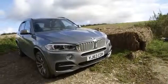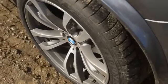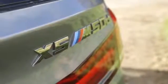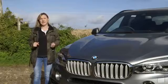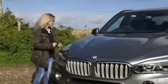It's made all the usual changes. The X5 is bigger, more luxurious and more economical than before. But more interestingly, there are 2 firsts. There's a 2-wheel drive version for the first time and a 4-cylinder diesel engine. But you can't get the S-Drive 25D until the end of 2013. For now, it's just the bigger 4-wheel drive diesels that are on offer.